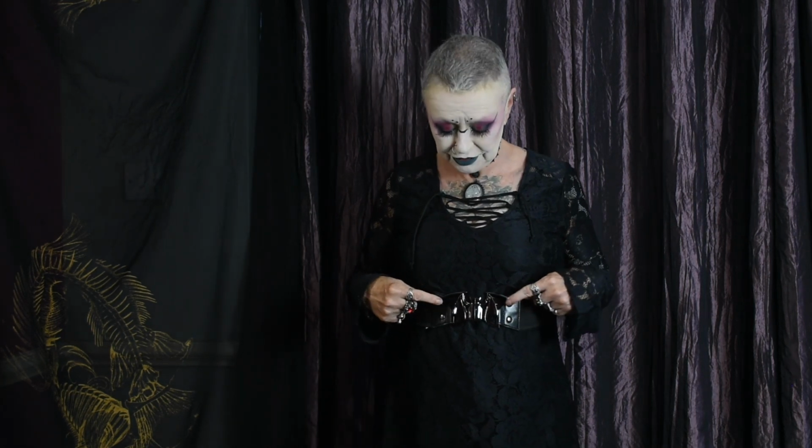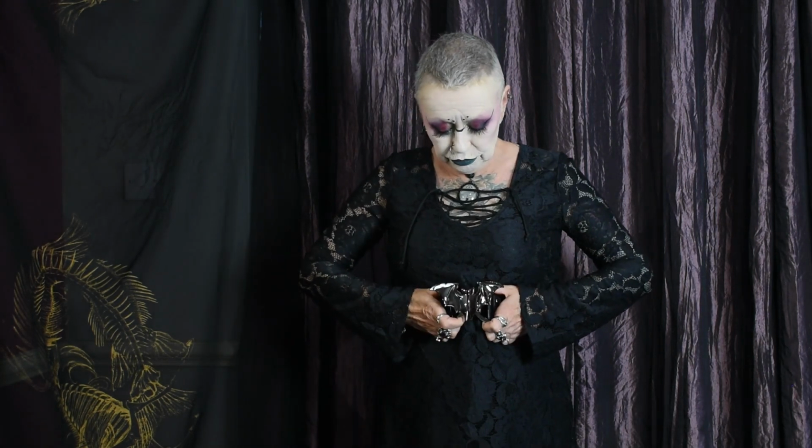I am so lucky to have such lovely friends, you know. This beautiful shiny bat belt was a gift from my lovely friend Liz, who is on Instagram and who I will link, so you can go and look at her pictures. And it's very clever, this one, because it goes like that.